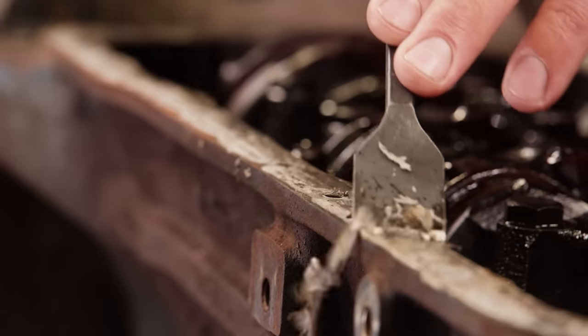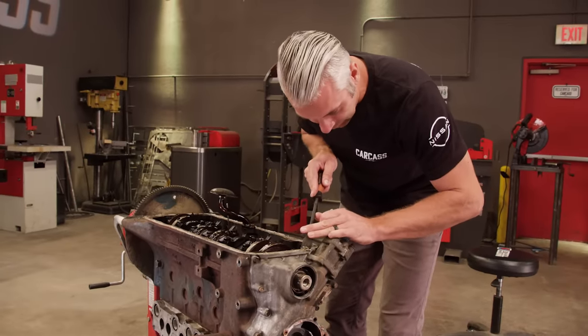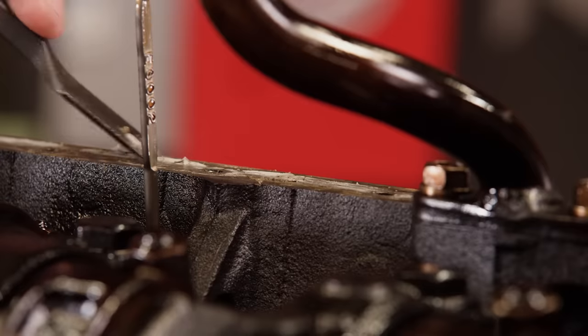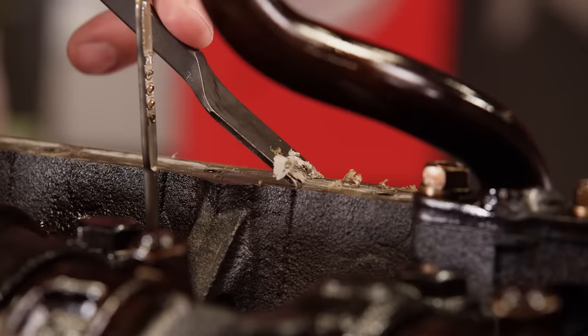With a scraper like this, the big thing to do is try to scrape outward. That way, this gasket, or in this case, this is all silicone or RTV, we're going to push this outside of the engine so we don't drop anything down here, the crankcase part.